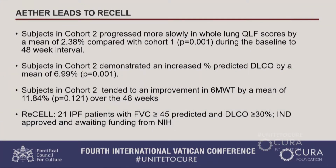Compared with cohort 1, during the baseline to 48-week interval, subjects in cohort 2 also had less decline, an increase in fact, in their predicted diffusion capacity. Very important in lung disease. This is how we get around and how we gas exchange in our lungs, and that's our measurement. They also did improve in the 6-minute walk test, but as I showed you, there were 2 little blips in the walk test, one occurring early on and one occurring later.